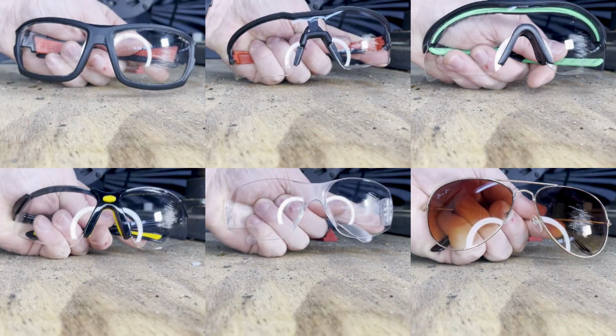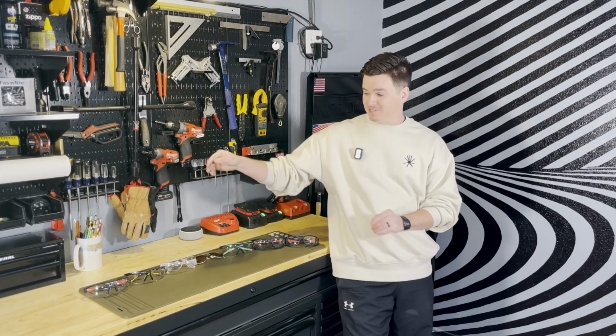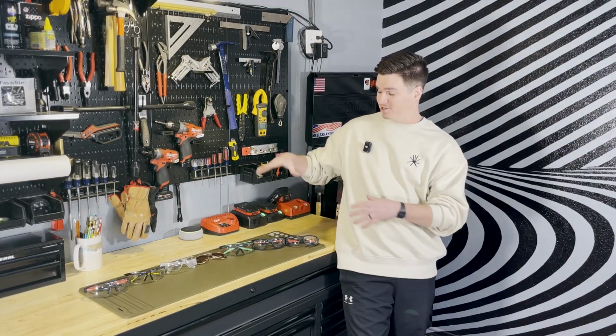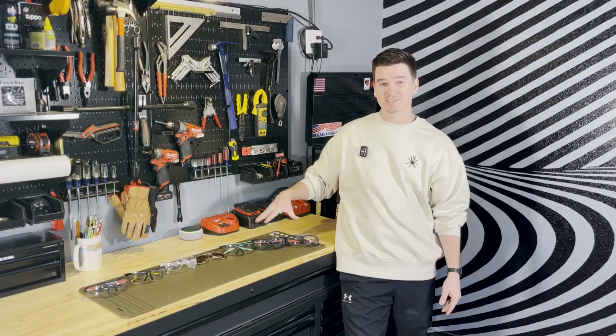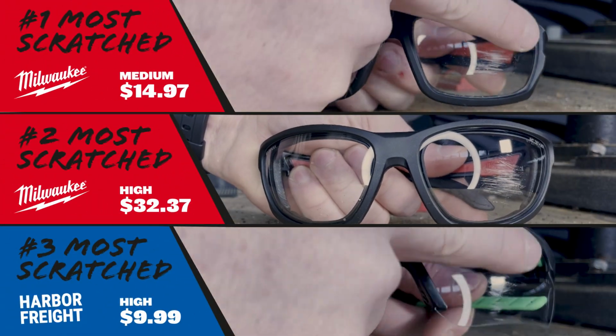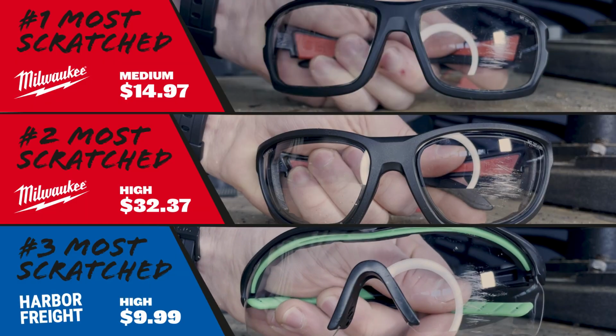We got some pretty interesting results from the abrasion test. I've got these lined up from the least scratched all the way to the most scratched, and the interesting part is the top 3 most expensive glasses are also the top 3 most scratched. I've got a theory on that. These 3 are also the only ones that are advertised as anti-fog.